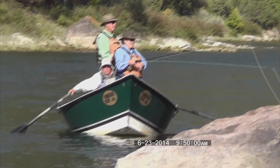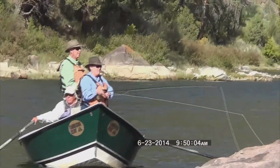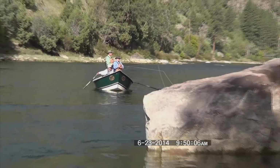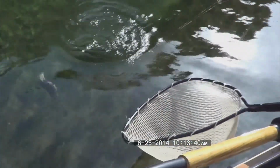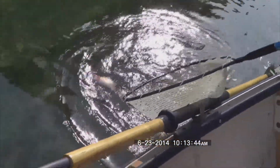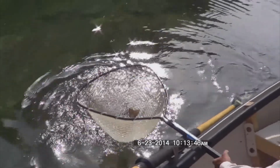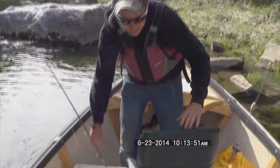Right below the neck, and that is a class 5 life vest. What that's designed to do is if he happens to spill that boat over and they hit their head and they're unconscious, it'll float them down the river. Get your head up, keep it up there. Yeah, nice. Nice little fish.